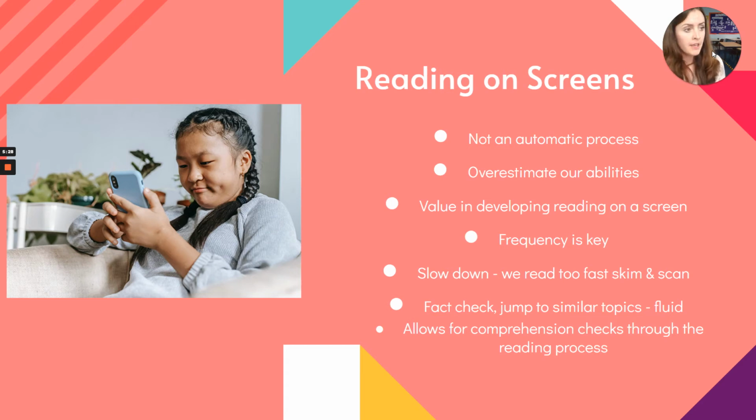And if your child's thinking about going into higher education as well, university, the cost of textbooks is absolutely eye-watering. So I know a lot of students at university get PDF versions of that. And they're going to have to read that on a screen unless they can print that out for themselves as well.